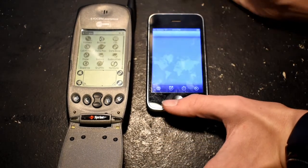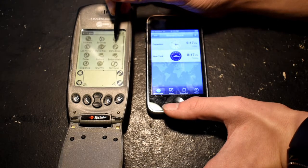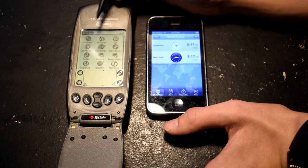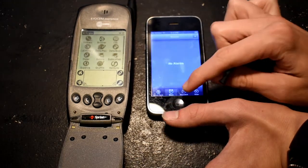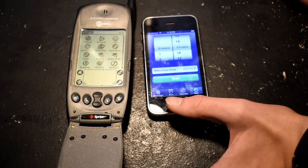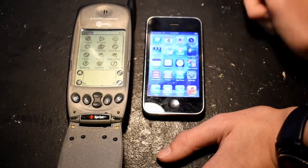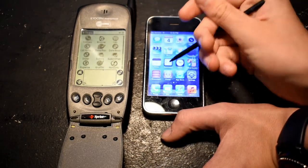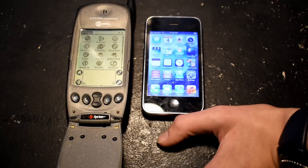This one can do a clock, of course. This one has that clock in the corner. Oop. That's about it, but this one has so many more features for its clock, of course. It has Game Center, which I don't think existed. Newsstand, don't think existed. iTunes, App Store.